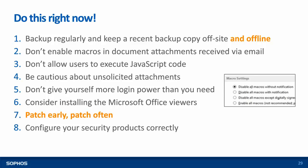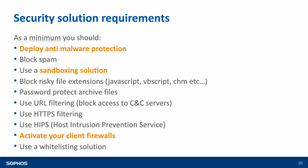So, security solution requirements. As a minimum, I can't imagine there's any of you here that don't have at least some sort of anti-malware, antivirus stuff on your machines. If you don't, then please do. Block spam. This is the interesting one. The best place to do this is on your email gateway, so before it even gets onto your Exchange servers or onto your network, block it at the gateway. It's the easiest place to do it, and it's the hardest place for the criminals to get past. So if you don't have an email gateway solution, you should consider using that.